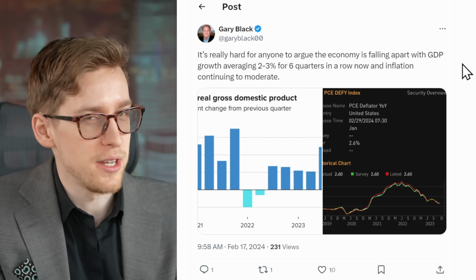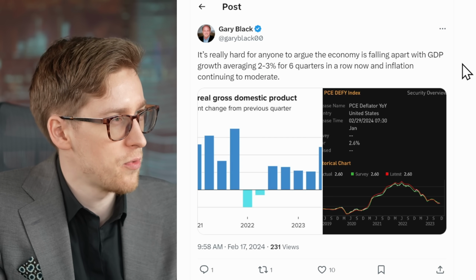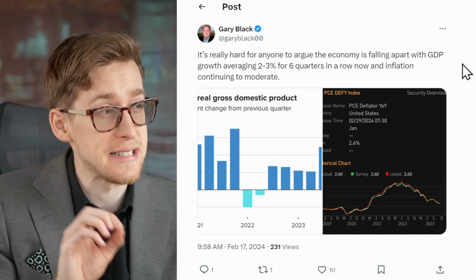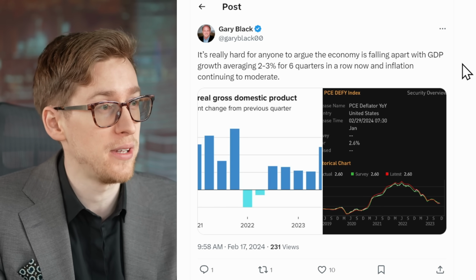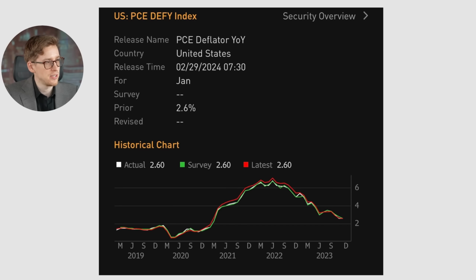Gary just gave us a quick economy update. It's really hard for anyone to argue the economy is falling apart, with GDP growth averaging 2 to 3% for 6 quarters in a row now, and inflation continuing to moderate. As an investor, I certainly like this. And I especially like low inflation because that means the interest rates are more likely to go down. And when that happens, growth stocks go up, and Tesla stock is one of them.